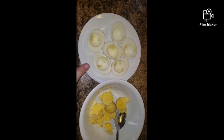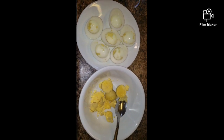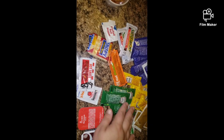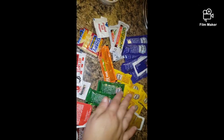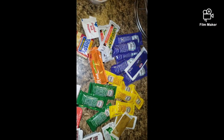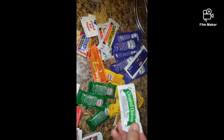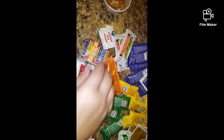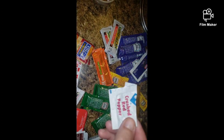So then I take 3 of the hard-boiled eggs, cut in half. I take the yolks in a bowl. I am making, you guessed it, deviled eggs. So here are the condiments that I have to choose from to make deviled eggs. I've got mayonnaise and mustards and sweet relish, and I have chopped onion and some hot sauces and some crushed red pepper flakes.